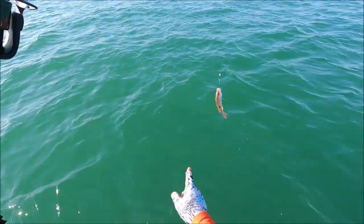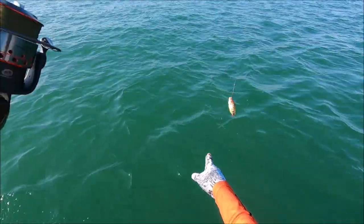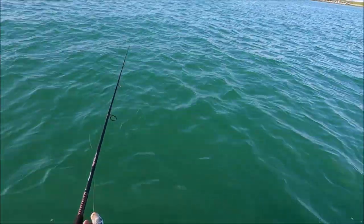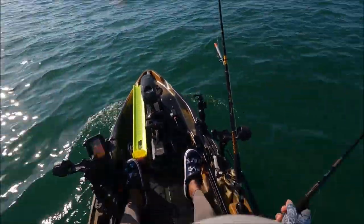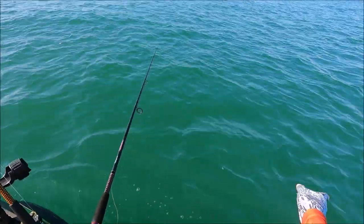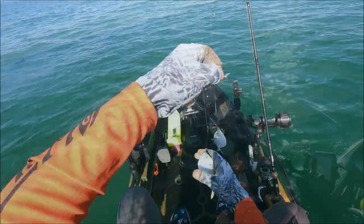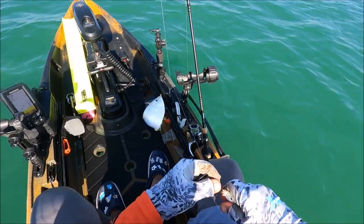We're at the North Jetty. Got my pinfish. Perfect bait for snook and redfish. Drop it with the split shot, free line, 30 pound braid, 20 pound mono. Let's see what happens. I love it. Always carry your sabiki, guys.